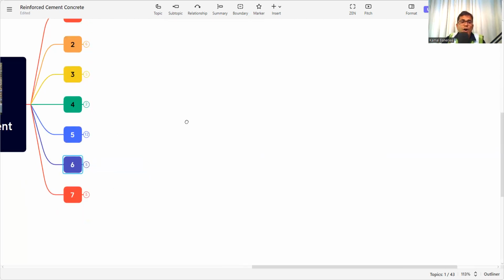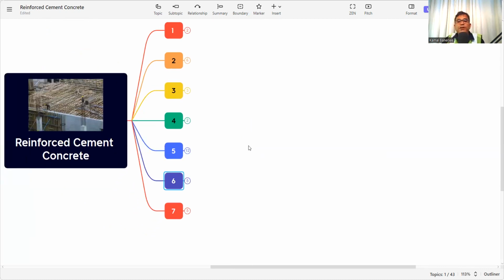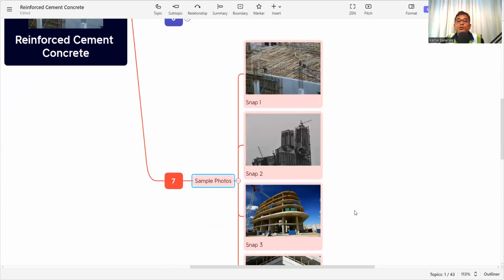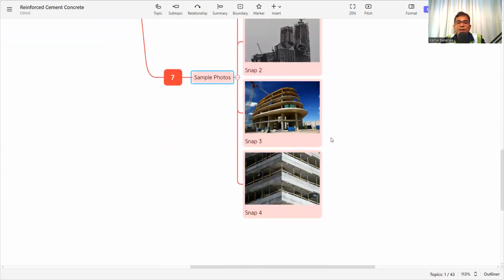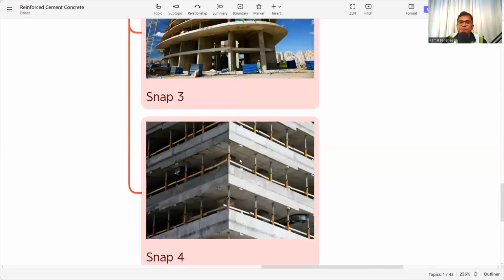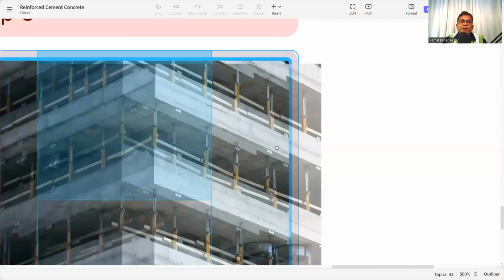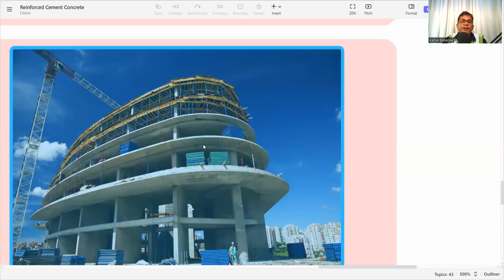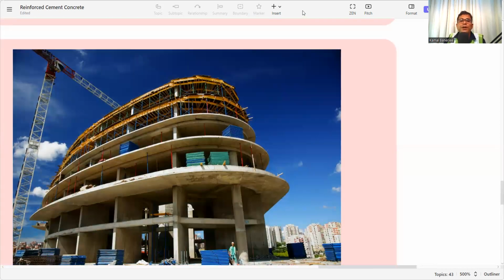So this is all about what reinforced concrete is, what the purpose of reinforcement is, the different types of reinforcement, and why you are using reinforcement. This is all about reinforced concrete. Let's see some good pictures of reinforced cement concrete, how it looks whenever we are reinforcing the concrete and taking proper precautions. These are all the pictures we can share. This is a good picture, and we can see how good it is. See, these are all reinforced cement concrete. So this is all about reinforced cement concrete.